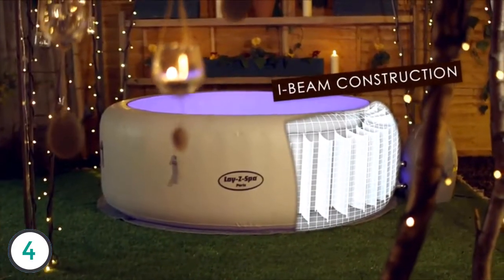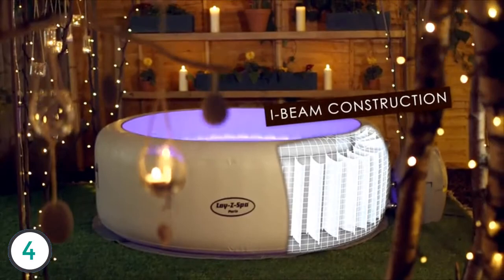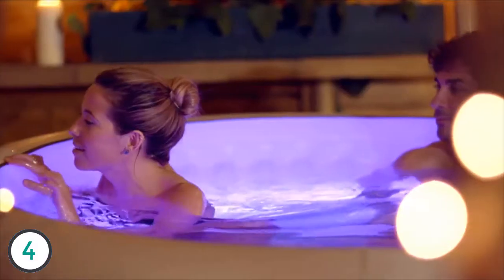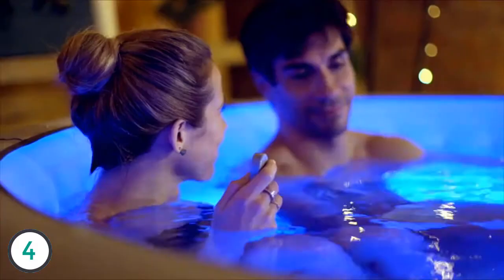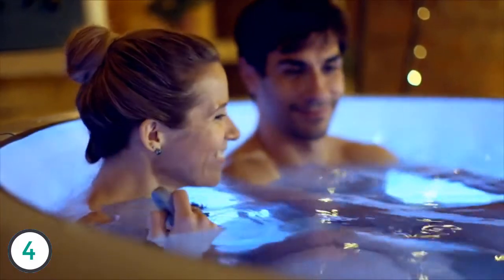The I-beam construction is designed to offer superior structural stability while maintaining a comfortable surface. The wireless remote control activates the stunning multicolored LED lighting system.